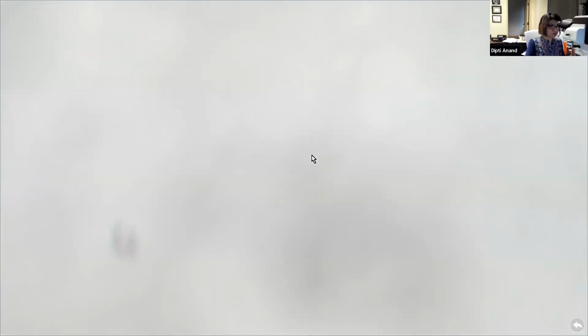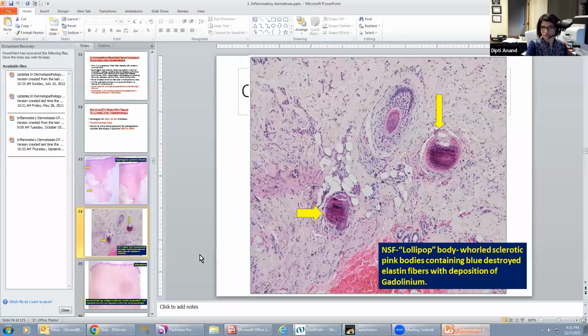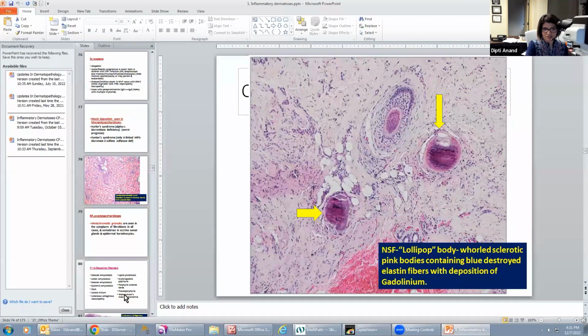Okay. Now there are some other diseases which can have deposition of pink substance. So I'm going to go back into my PowerPoint and try to take that out and tell you guys.